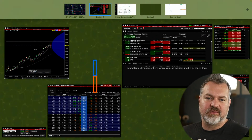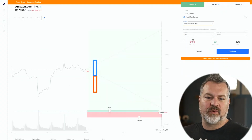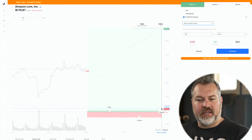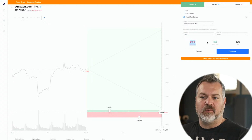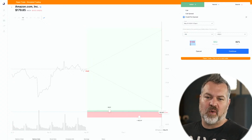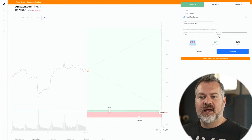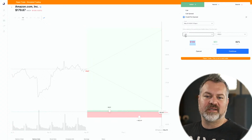Options AI makes it super easy. We can just go over here. We can say we'll do a bullish position, a credit put spread. We'll do this expiration, and it will just tell us what the trade is. This is max risk of $200 for a max gain of $51. From a return on capital standpoint, that's making a 25% return in 3 days. This is buying the 162.50 long put and selling the 165 short put.